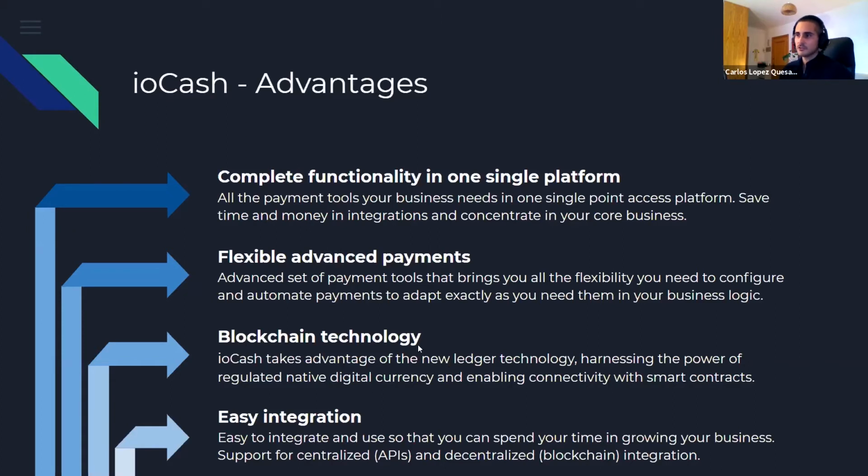We are obviously using blockchain technology, but we are not only focused on blockchain projects. We also offer our services to normal projects that don't want to know anything about blockchain. But obviously, I guess the main kind of projects that will be interested in ioCash will be the ones that are interacting with blockchain, or have blockchain expertise, and need payments working on their blockchain platforms. And finally, the easy integration. We are trying to make it as easy as possible to integrate our solution, both through the API as well as through the smart contracts. We also have very easy and accessible documentation. And in general, it's easy to get started with ioCash and start using payments in blockchain.